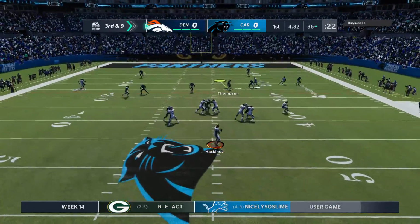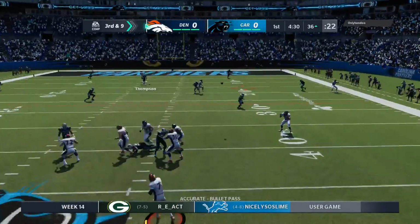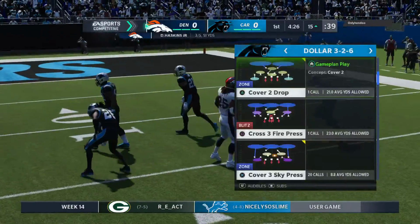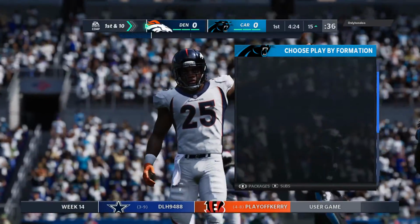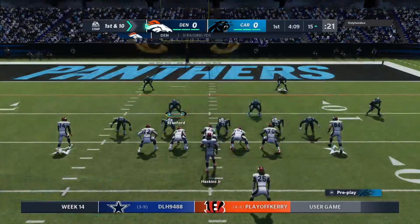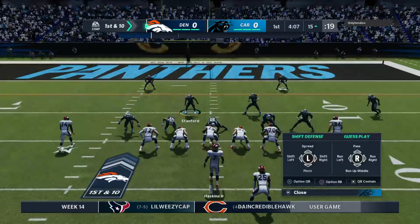To throw on 3rd down, Haskins. Open man is Gordon, complete. And they're going to have another first down as the tackle's made at the Panthers' 15-yard line. The end result, 21 yards. First down, Broncos.